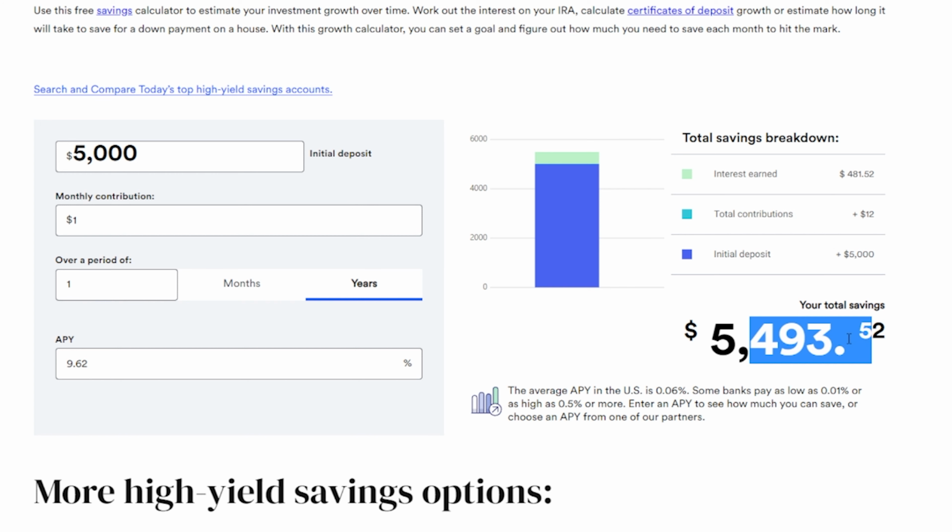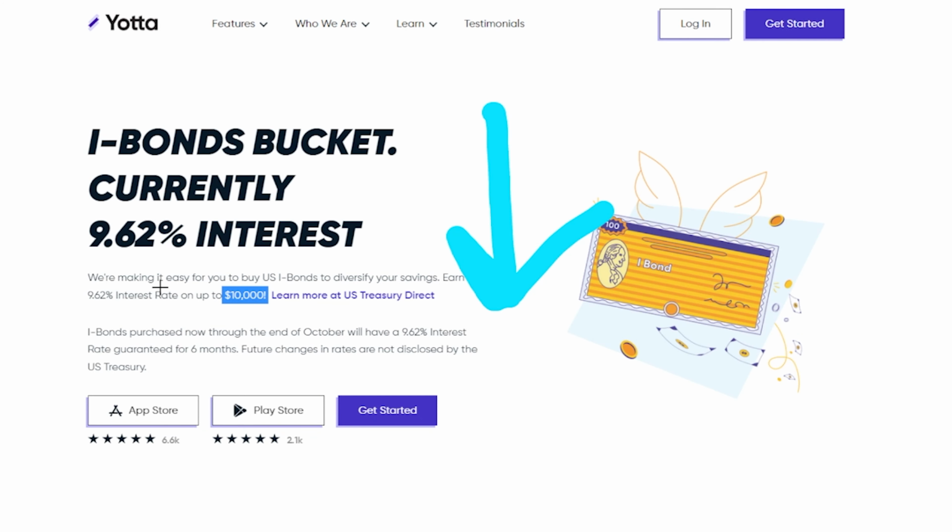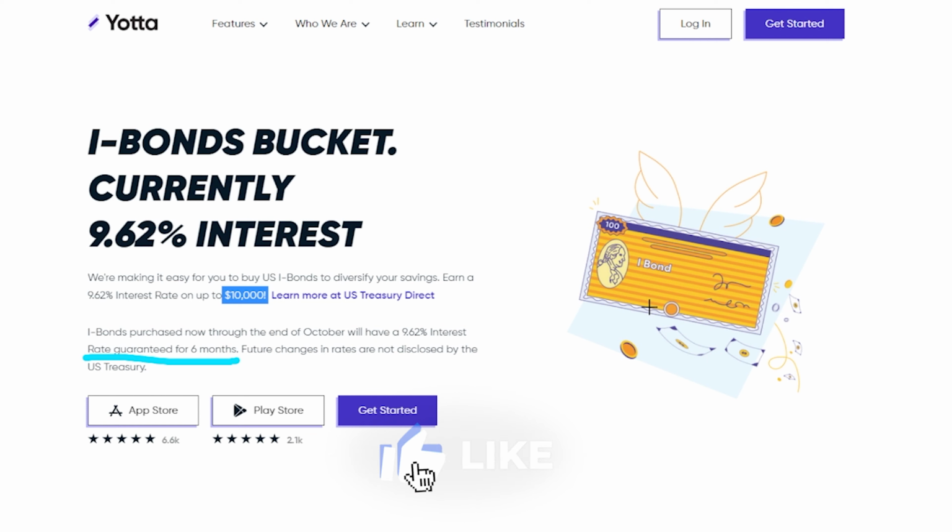Now, again, there are some stipulations we have to go over, so let's talk about those. First and foremost, the max you can put in is that $10,000, as you saw there. That is what you can put into this account. It does say right here that the rate is guaranteed for 6 months. So obviously things can and probably will change over time, but still, for that kind of rate, it's not a bad way to keep your money safe, especially during high inflation.